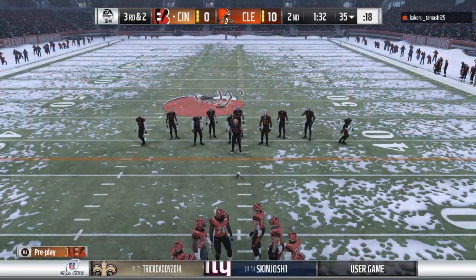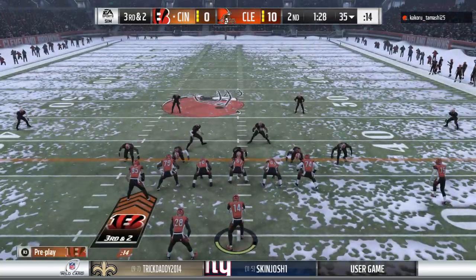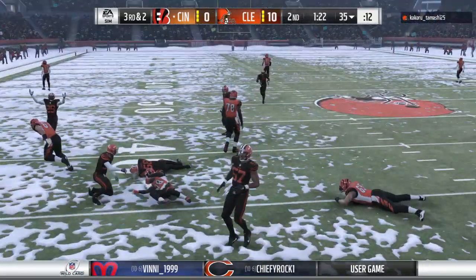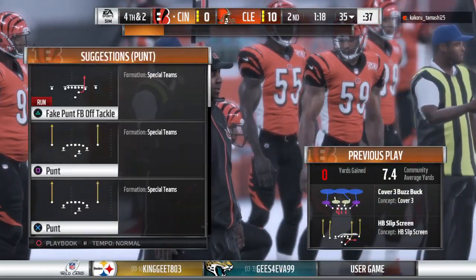Now, the Bengals on third down. They've only converted once in 4 tries. This time they face a 3rd and 2. Throwing, Dalton. They'll set up the screen here to Mixon. Good contain, no gain on the screen, and it'll bring up 4th down.